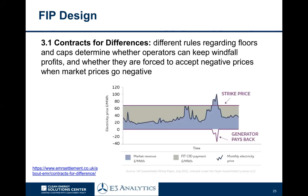Different rules with regards to CFDs and caps and floors can determine whether windfall profits are given up, and also critically, if prices go negative, in other words, if wholesale market prices as a whole go negative, what happens? And if prices go negative, then in many cases, the consensus that's emerging is that all generators on the network should have to suffer a little bit of the responsibility for having contributed to negative prices. So the challenge becomes how to allocate that burden sharing with regard to the creation of negative pricing.